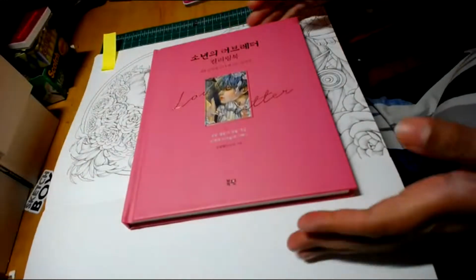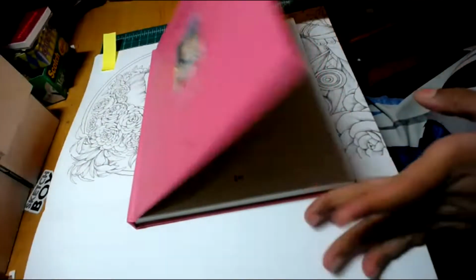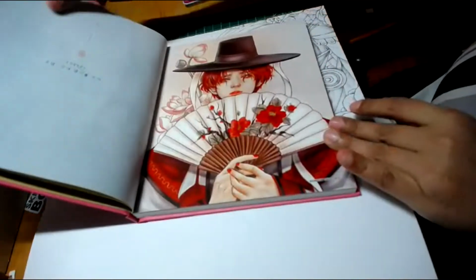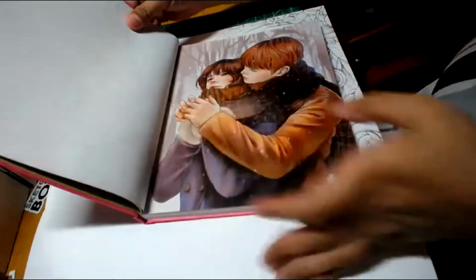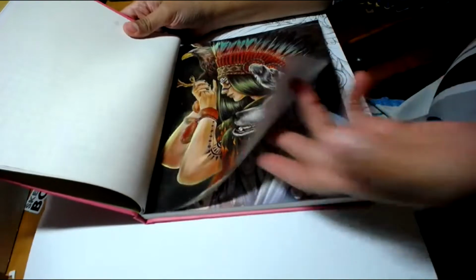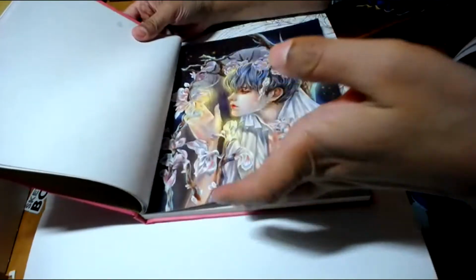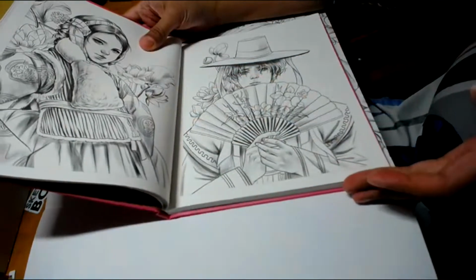So then I got this lovely book called Love Letter by Momo Girl. This is a really interesting book because these are some of the pictures that people have. Thank you, Jen. Then they had this lovely book, with some lovely pictures in here. Then you go to the couple stuff here, and then you get some coloring.